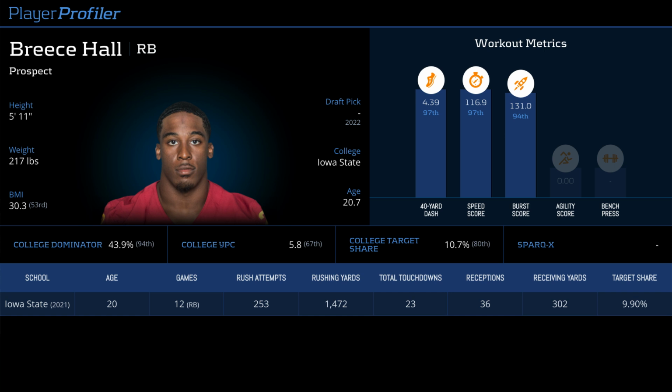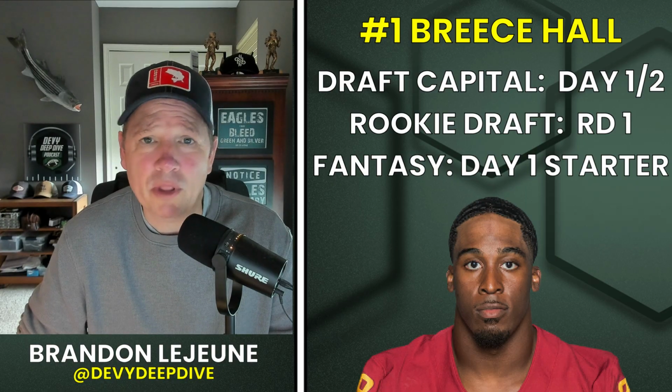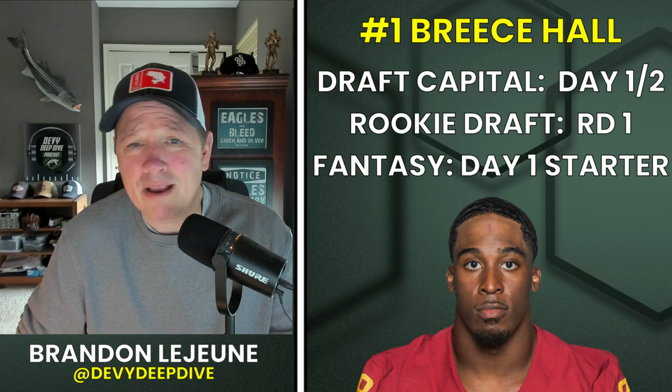I'm going to go off the screen here, and I'm going to show you these player profile cards as we go through this list, just so if you haven't seen what he has done at the combine, you can see. But you can see from his athletic testing, he's in the 90th percentile for 40-yard dash, speed score, and burst. So that all just confirms what we've seen him on the field. He's been just a phenomenal player for 3 years. He's got everything going for him.